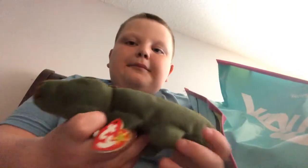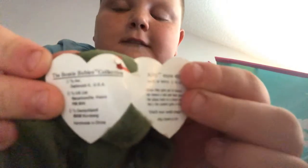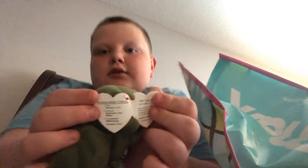Next, we got an alligator. His name is Allie. He is green and has like a turtle shell pattern down him. And it's Allie, as I said. There's his tag. Won't focus. But yeah, that's his tag. And that's him. So let me get my next one.